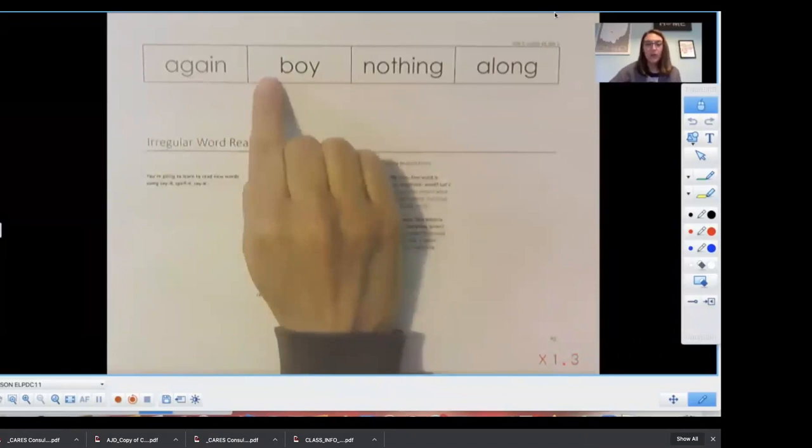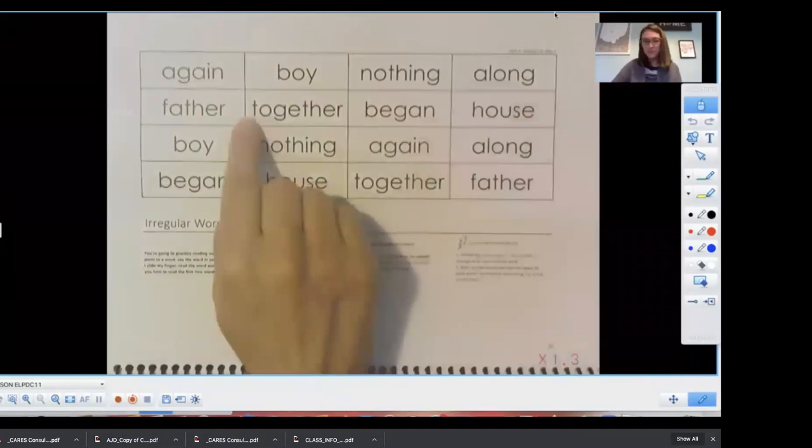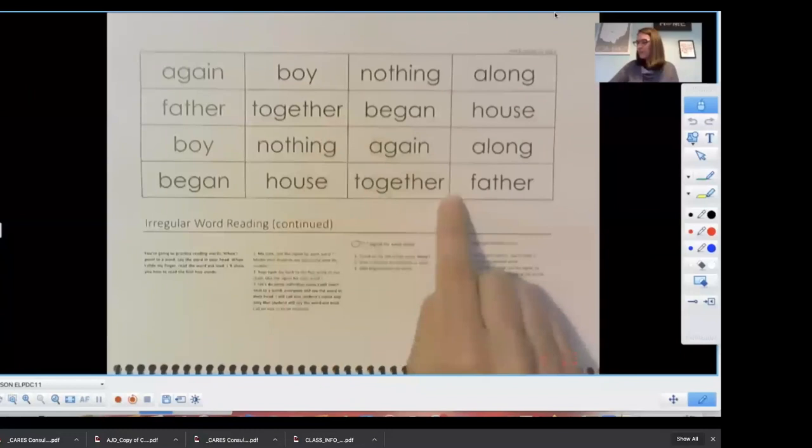Let's do some individual turns. When I point to a word, say the word in your head. When I slide my finger, read that word out loud and listen to see if the word you say matches what I say. Word. Along. Great job. Word. Together. Fantastic. Keep it up. Word. Father. Awesome, friends. Let's get to the sound spelling cards.